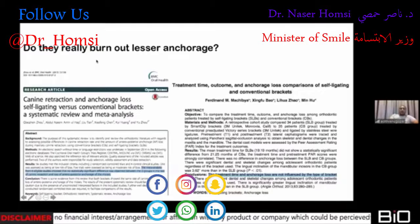Okay. So the question again was the reason and the logic behind why Damon or self-ligating brackets would lose less anchorage, and that's again anecdotal. There is no hard evidence to that. But the logic is that when using sliding mechanics with self-ligating brackets, the amount of friction is lesser because the slot is bigger. So the amount of force applied on the reciprocal anchorage unit, that's the molar, is lesser because of the less friction, and so the molar loses less anchorage. And that is the logic.